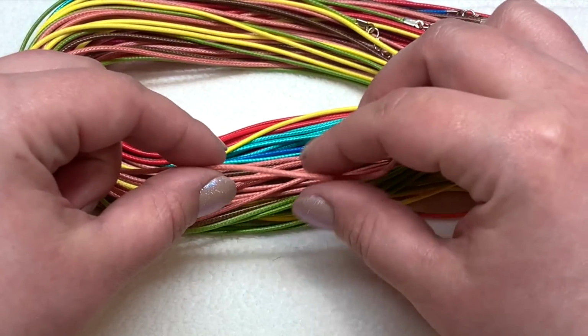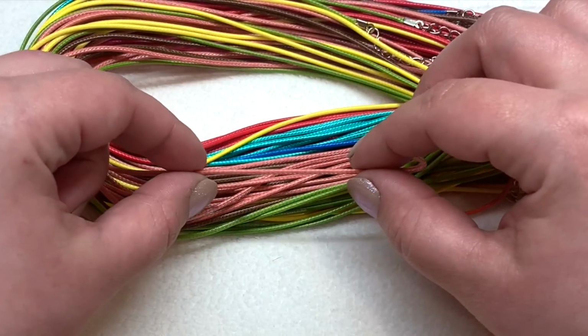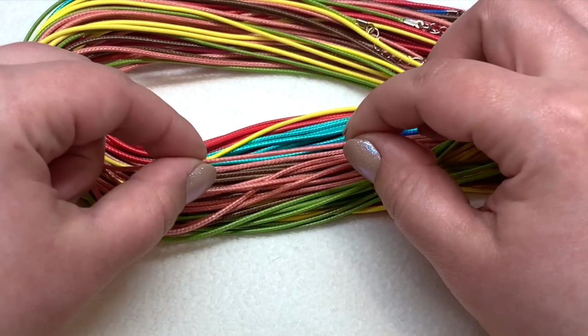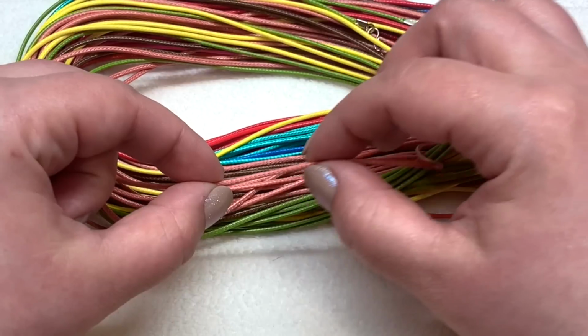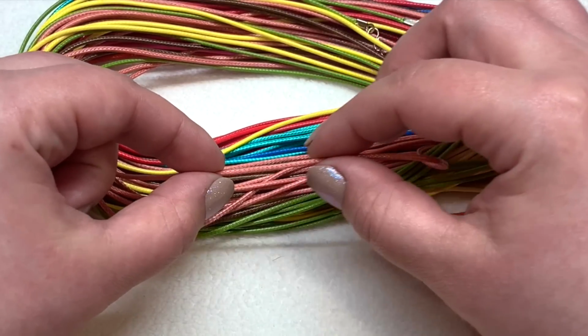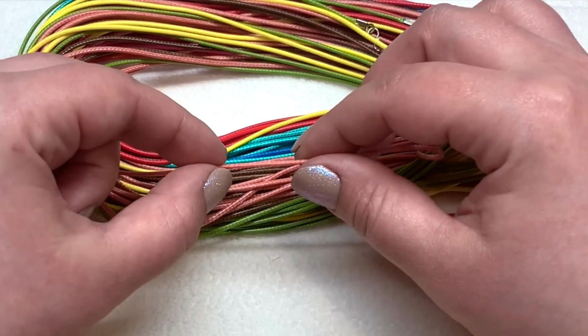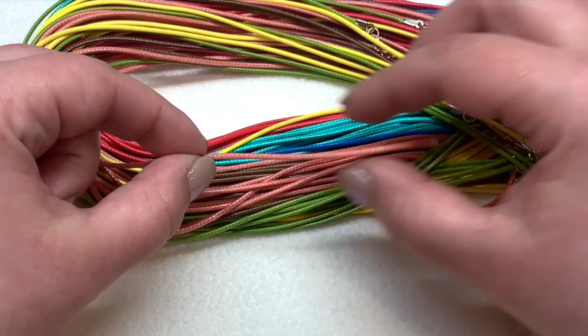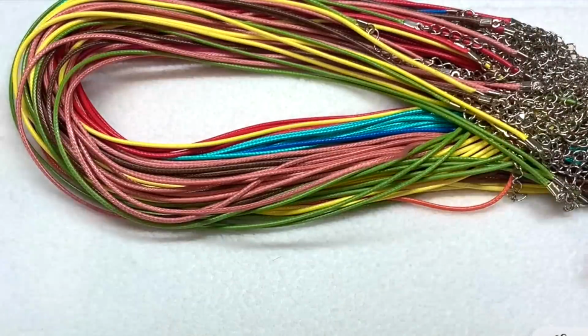It feels thick enough where it will hold up to a pretty hefty pendant, but it's also very flexible. It's not really stiff or gummy feeling, but you can definitely tell that it's got kind of that coating, which means that the cord will stay intact a lot better. It won't fray and whatnot. And it's very smooth, so it should be pretty comfortable to wear.